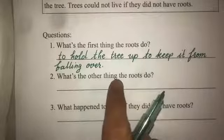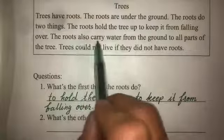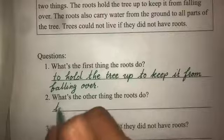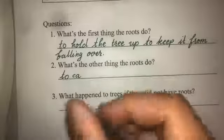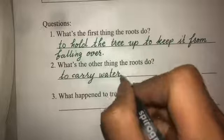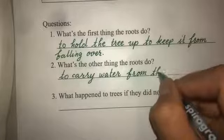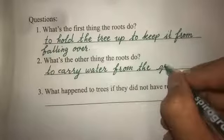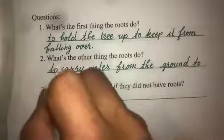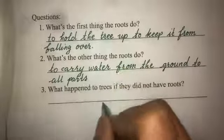What's the other thing the roots do? So we will check up here to follow. The next one is also carry water from the ground to all parts of the tree. So we write to carry. Let me move up so you can see it. To carry water from the ground to all parts of the tree.